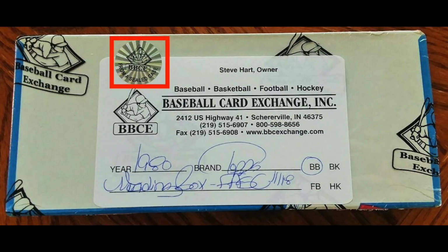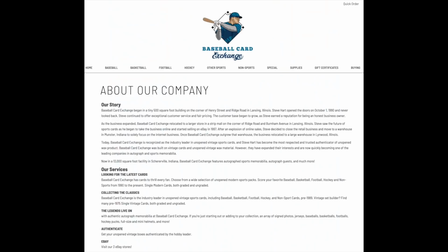And we agreed that if I bought them, I would ship him the cases still sealed, and he would be the one to open them and seal each individual box, marking them as from a sealed case. That adds a lot of value when you go to resell it, as it double confirms that it has not been searched in any way. We could then, of course, choose to open as many or as few as we wanted. Baseball Card Exchange and Steve Hart had then and still have today a fantastic reputation in the hobby, but this was still very nerve-wracking, putting this much trust in someone I didn't know personally and had only worked with minimally.